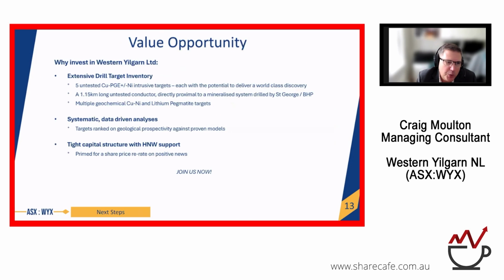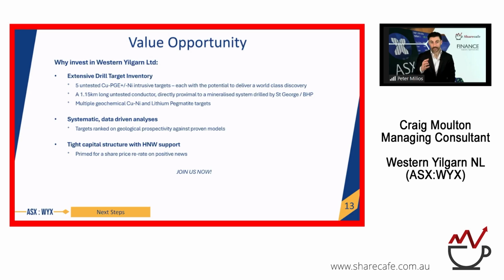So the value opportunity with Western Yilgarn: we've got an extensive drilling target inventory. I've been through all of those. All of our work strategy and exploration is based on systematic, data-driven analysis. We've got a tight capital structure of around 100 million shares with good high net worth support. So when this good news starts to flow through, we should see a re-rate of the stock. I'd invite you to join us on this journey. Thank you. Craig, thank you.